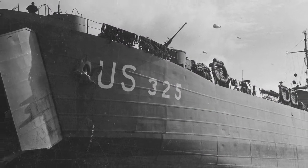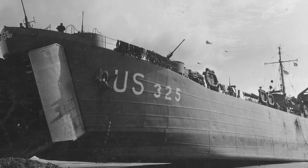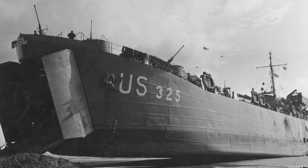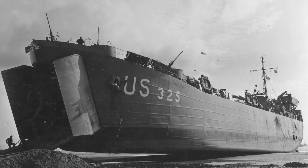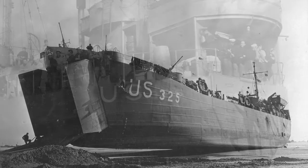LST stands for Landing Ship Tank. These ships were built to sail anywhere in the world, crash beaches, drop a gate, and deploy tanks and soldiers.